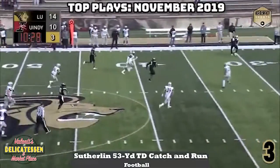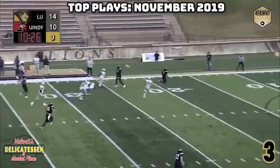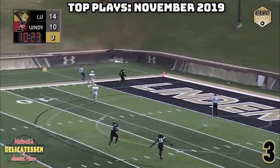Here he goes again. The 40, the 35, the 30. Sullen keeps it going to the 20, the 10, the 5. He's gone.